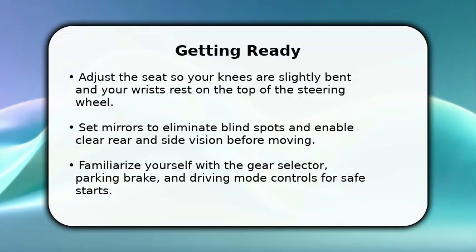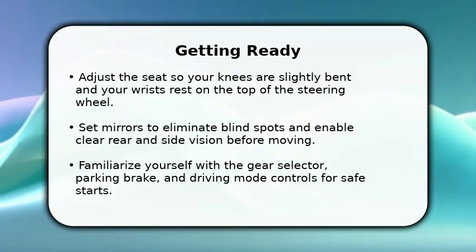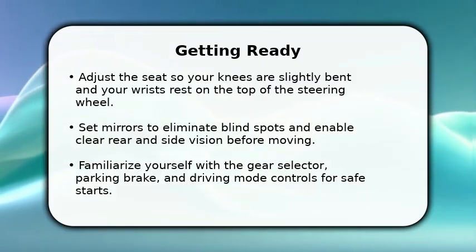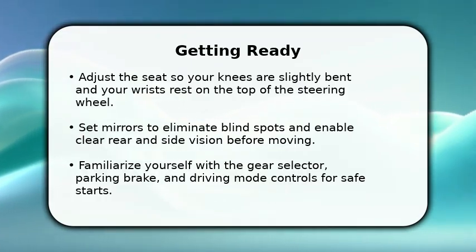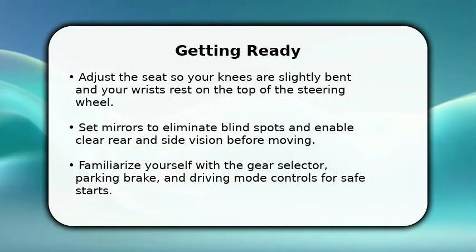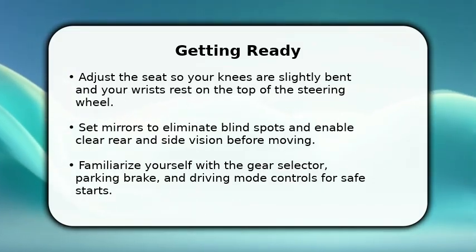In this video, I will show how to drive a BMW 7 Series automatic, step by step. Begin by adjusting the seat, mirrors, and steering column for comfort and full visibility, fasten your seatbelt, and note the location of the electronic parking brake. Check the driving mode and set it to Comfort for smooth throttle response.